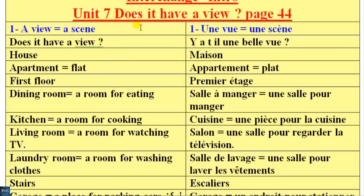Unit 7. Does it have a view? Unité 7. Le livre Interchange Intro. Unité 7, exercice numéro 1. Le vocabulaire d'exercice numéro 1. A view. A scene. Does it have a view?